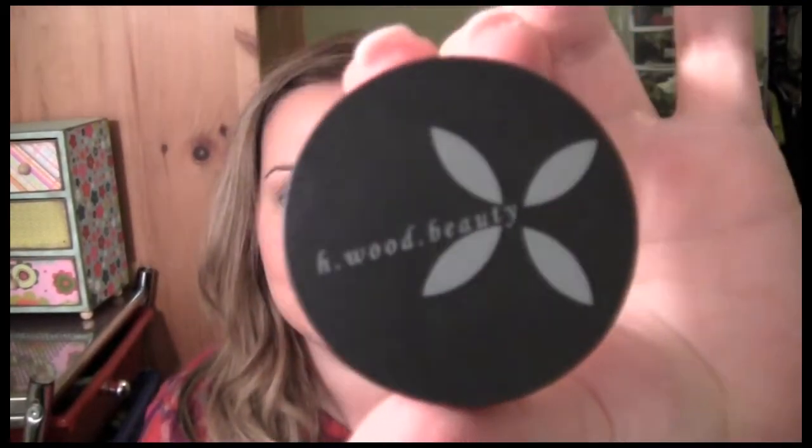I'll zoom in so you guys can see a little bit better. So you can still see my freckles. Now we're gonna do H.Wood Beauty. I'm going to use their cream blush.